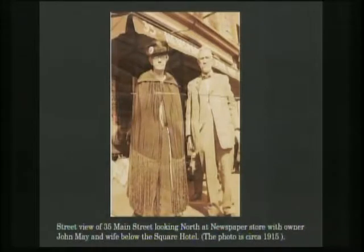The Leader. Yeah, I remember the Leader. Street view of 35 Main Street looking north at newspaper store with the owner John May with his wife below the Square Hotel. Grandfather? Yes, I think it was. Yes. This photo was from 1915.